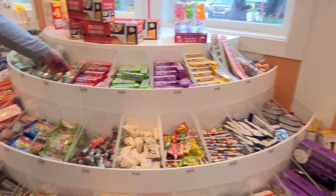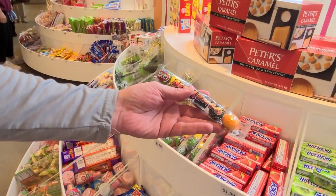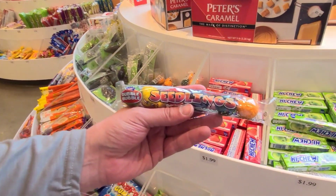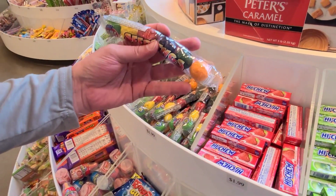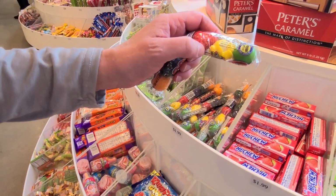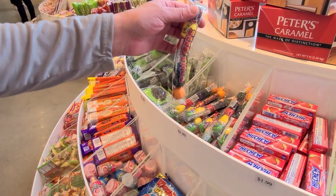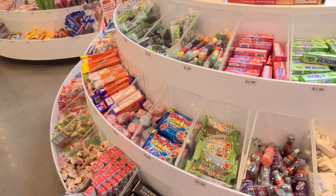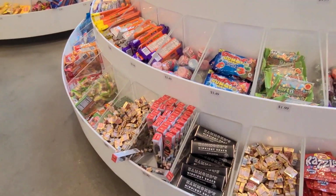Here, remember this? Now, of course, this stuff isn't made here, but this is the gum they bring in. Seedlings. Yeah, it was the fruit gum. It was like an orange, a watermelon, a grape, a strawberry, a lemon, a lime. It's called seedlings. So they have little candies that you wouldn't find in just any store.